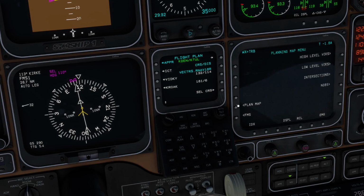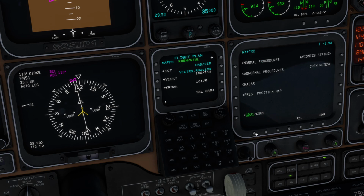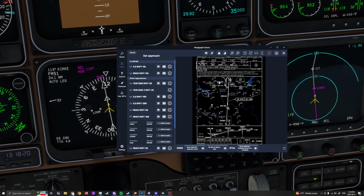What I can do here is go plan map, display, bring the range in. So it looks like what we're going to do is after Wichita, we are going to go direct to the initial approach fix of Vidkey, and then fly the approach procedure, which is perfect. Let me just check out VNAV advisory. I want to try this out a little bit. I'm going to do a little bit of experimenting here.